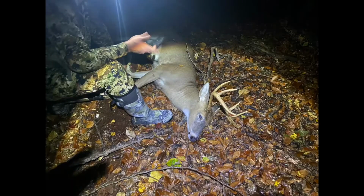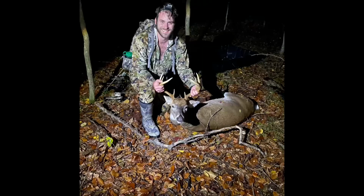And I didn't stop him, which in hindsight, I might start stopping deer. I'm not a huge fan of stopping deer because I feel like it puts them on alert. And I think that this example confirms that hypothesis that stopping deer alerts them, because I shot him and he had no idea what had happened.